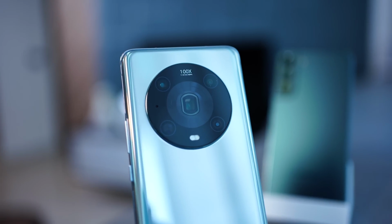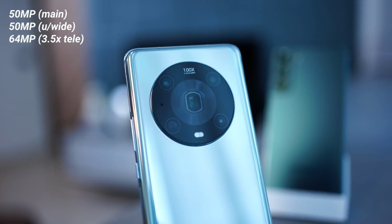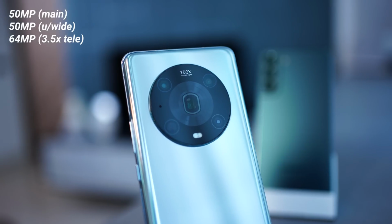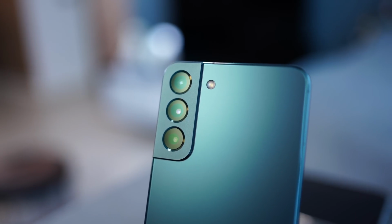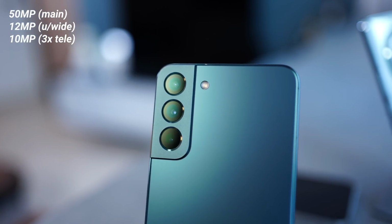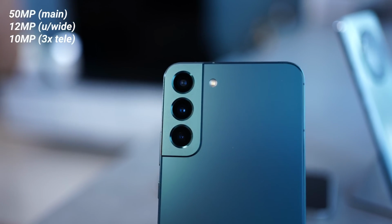Now, having said that, let us move on to our next point of comparison, and this time it's going to be a fun one because we're going to be checking out their cameras at the back. The Honor Magic 4 Pro comes with a 50 megapixel main sensor, a 50 megapixel ultra-wide, and a 64 megapixel telephoto lens that is capable of 3.5 times optical zoom and all the way up to 100 times digital zoom. The Samsung S22 Plus, on the other hand, comes with a 50 megapixel main sensor as well, but it comes with a 12 megapixel ultra-wide and a 10 megapixel telephoto lens that does 3 times optical zoom.